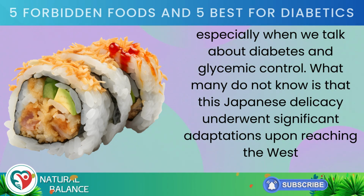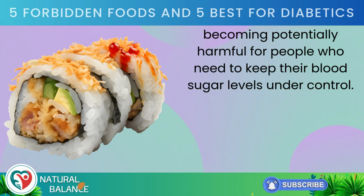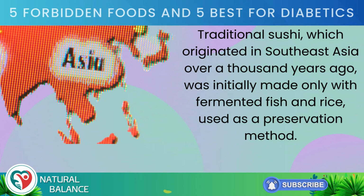What many do not know is that this Japanese delicacy underwent significant adaptations upon reaching the West, becoming potentially harmful for people who need to keep their blood sugar levels under control. Traditional sushi, which originated in Southeast Asia over 1,000 years ago, was initially made only with fermented fish and rice, used as a preservation method.